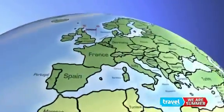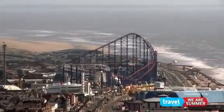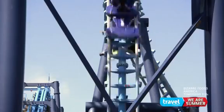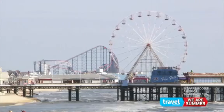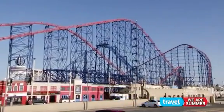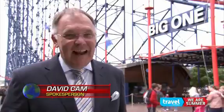But over in the UK, there's a British behemoth that's ready for battle. Blackpool, England. This seaside town boasts one of the oldest amusement parks on the planet, Pleasure Beach. These days, the park's 8 roller coasters dominate the skyline. And the largest of them all is a massive steel thrill machine simply known as the Big One. When it was built, it was the tallest, fastest, steepest roller coaster in the world.